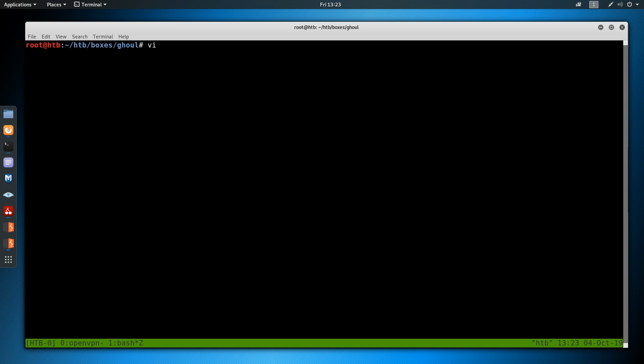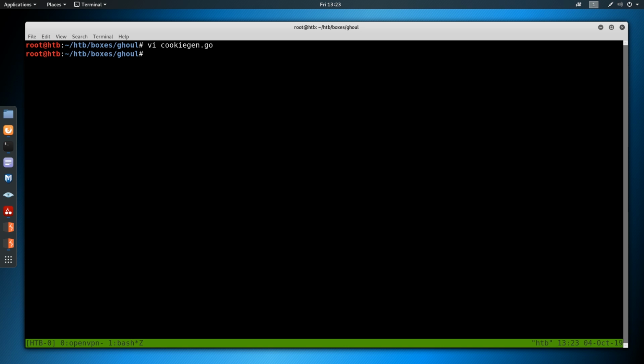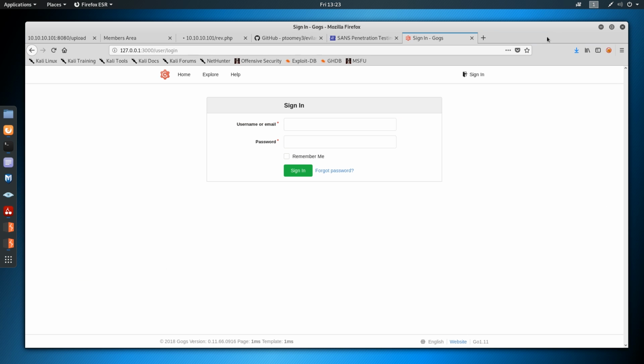We'll call this cookiegen.go. Set paste, paste it in. And for this exploit to work, we're going to need a valid login. So just put this on the back burner and we can try to sign into GOGS.